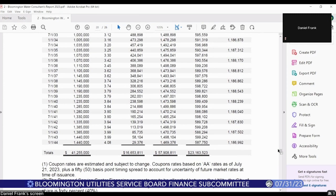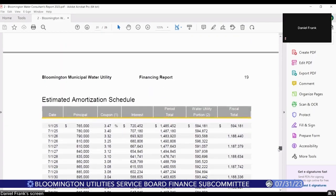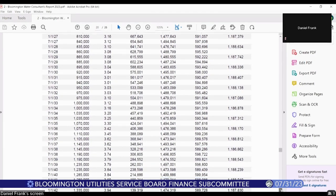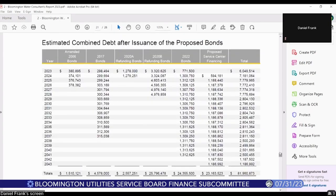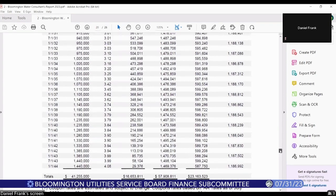But when we're pulling out the water utility, we're covering stormwater and everything. Right, so here is the total amortization schedule. The column in the middle shows the total principal plus interest of $57 million. That's on page 19. Okay, so the $41 million project will cost us $57 million when you add in the interest, correct. Okay, since we're covering all of those. Yes. So, okay, thank you. Yes. That's helpful.